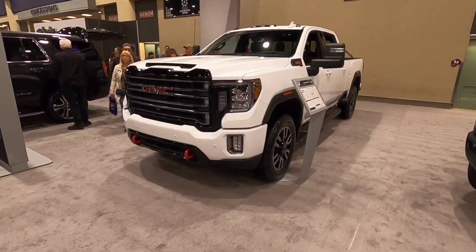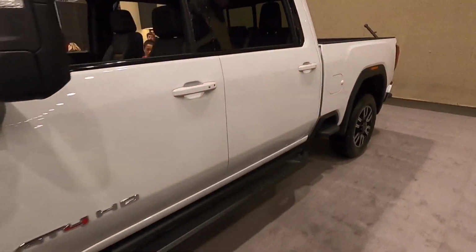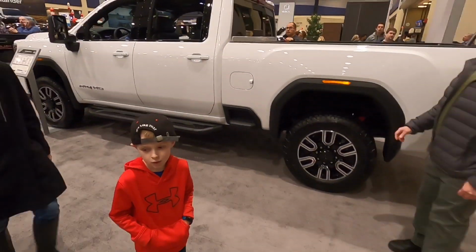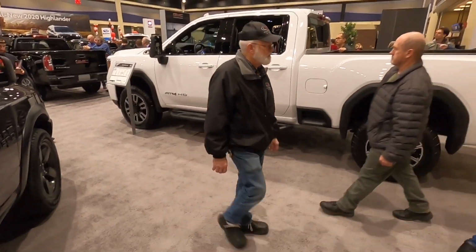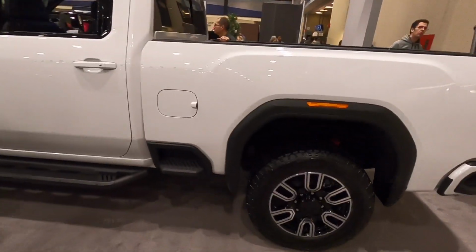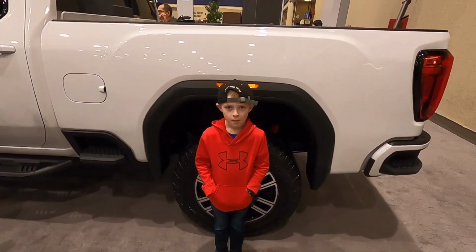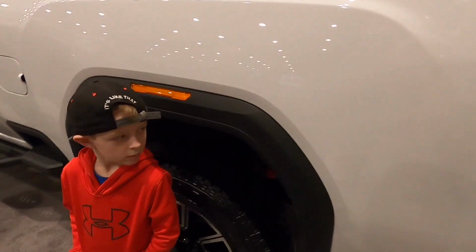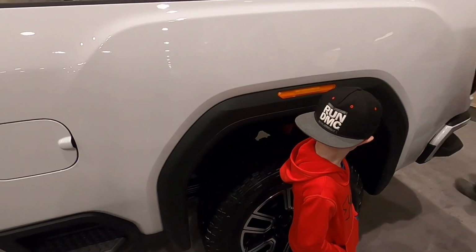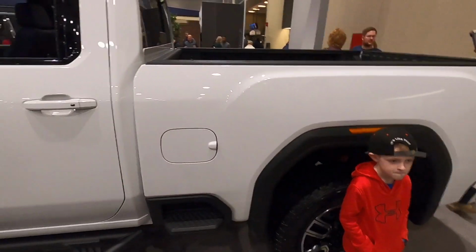All right, coming in on another top 10, number 2 is the GMC AT4 HD. This thing is a brute, and they just crushed it with the styling. It's absolutely nuts. The white and black just goes so good together. This truck is massive in person. Vince, stand next to the wheel just for comparison. I mean, Vince is 48 inches tall, and this is the edge of the wheel well. So you have basically a 48-inch wheel well area before the panel of the truck even starts.